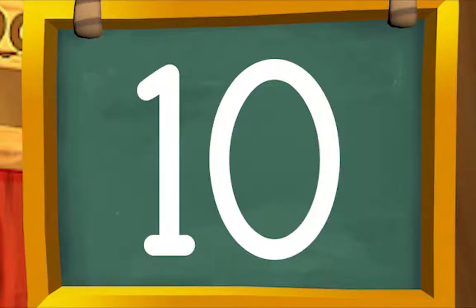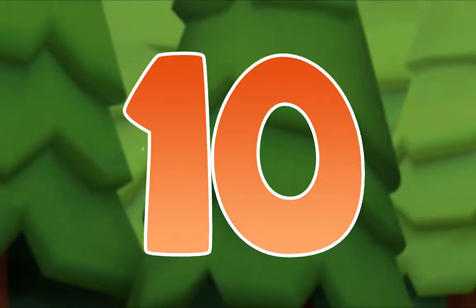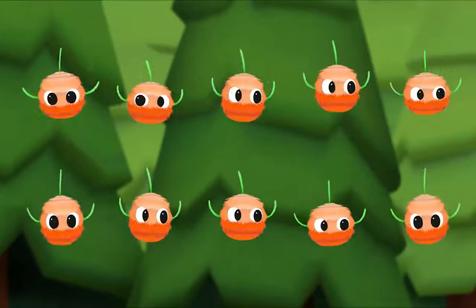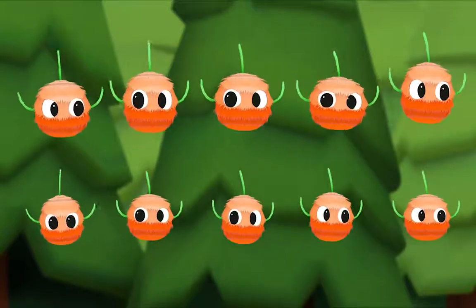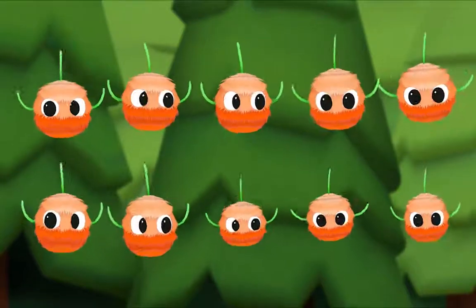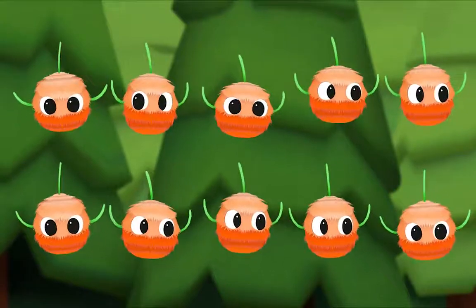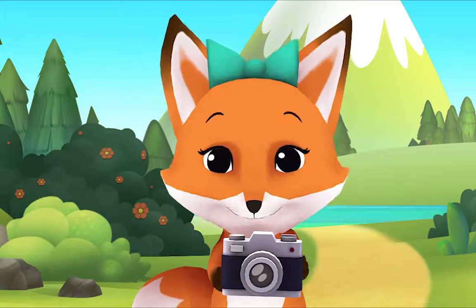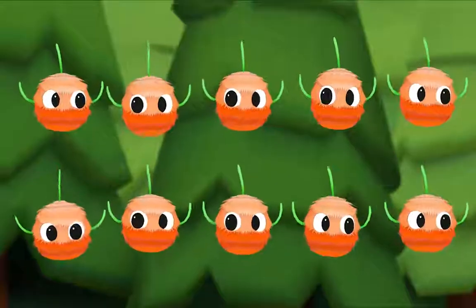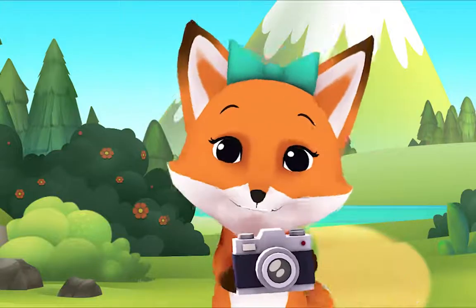Today's number is 10. Let's explore the island and count together. Let's count Wigglebugs together. 10. There are 10 Wigglebugs. 1, 2, 3, 4, 5, 6, 7, 8, 9, 10. How many Wigglebugs in all? 10. That's right. Let's take their pictures. Thank you for helping me take that picture.